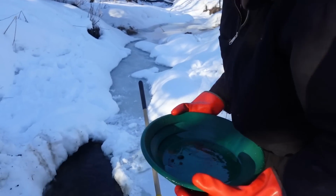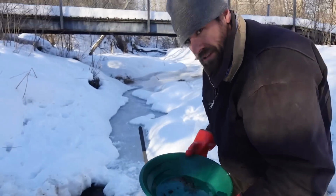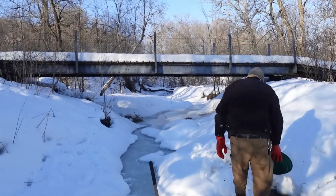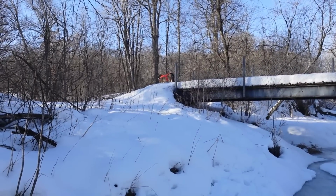And Ryan's just wrapping this one up. No gold in it. Hardly any black sand at all. Nope. So things are looking pretty poor here. We're going to head upriver and just follow Rigby. I mean, he's not even down here for crying out loud.